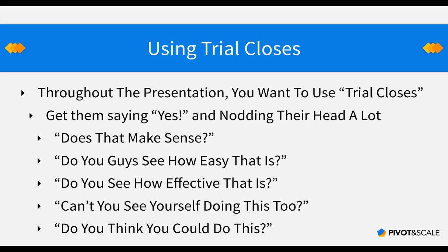And you'll notice a lot of the big speakers on stage will do this a lot. And you look around at the audience and everyone's head is just nodding up and down the whole time. And what you're doing here is you're getting them to commit in very small ways. You're getting them used to saying yes, yes, yes. And by the time you get to the close, what do you want them to ultimately say? You want them to say yes.